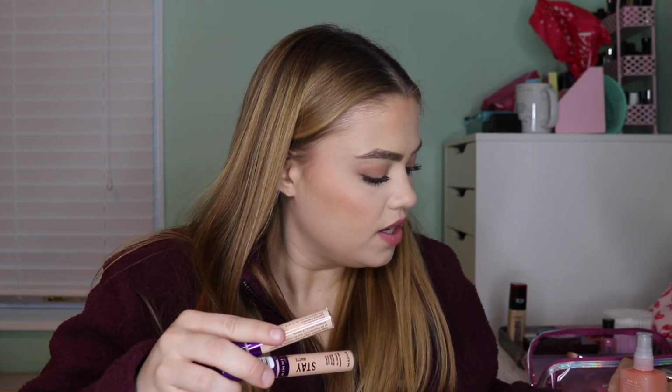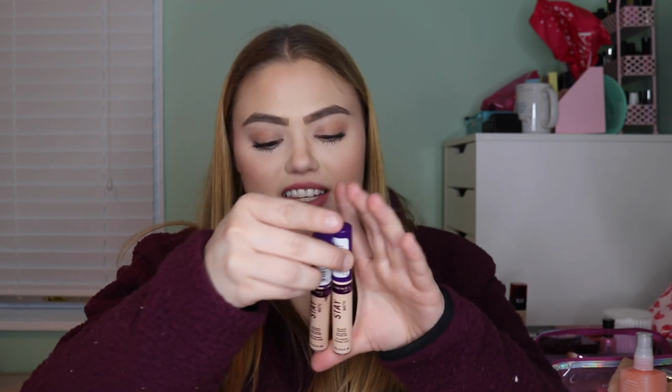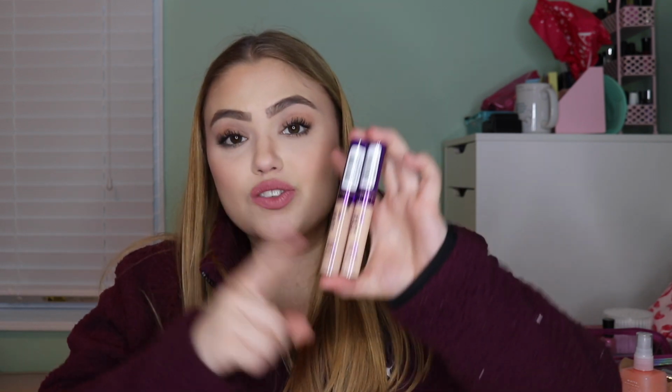A few more drugstore items. I recently saw these concealers at the drugstore, and I haven't heard anybody talk about these. These are the Rimmel Stay Matte Full Coverage Concealers. I have the shades Porcelain and Fair, so the lightest 2 shades, and these are so good. I'm surprised that nobody's talked about these.